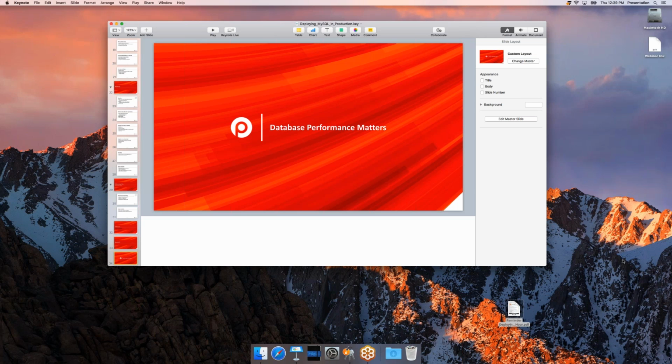The other big difference, and probably the primary difference for a lot of people, is PMM is free. MySQL Enterprise Monitor is very expensive.